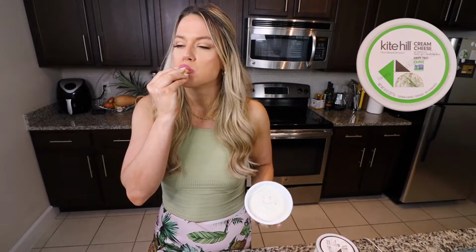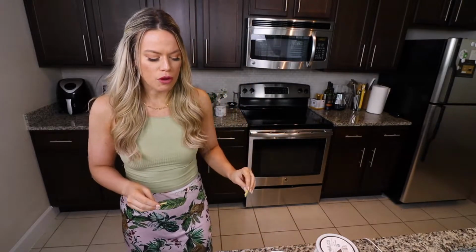Kite Hill chive cream cheese. Wow, y'all, 9.5. What? I am so shocked that I like something better than plain. The chives really give it a freshness and it tastes way more like cream cheese. I'm giving this like a 90% close to cream cheese. Still missing some of that tartness, but the chives really help it out.